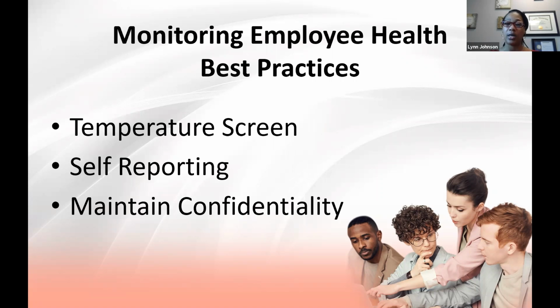And OSHA tells you you can do temperature screening, but if you choose to do temperature screening, if you can, hire somebody to do it for you. Now, if you can't, and most small businesses cannot, make sure that your employees understand the privacy of temperature screening, and make sure that you're doing it in a way to where employees don't come in contact with each other during the temperature screening process. Even that you have proper exits when they get the temperature screen and then they leave and go the other way.